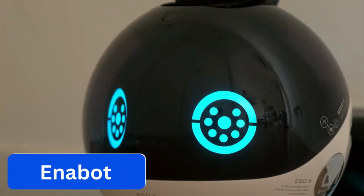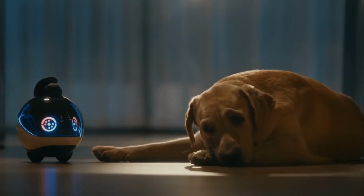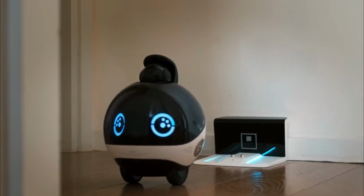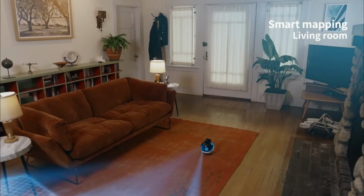Number 13. Enabot. Meet your new guardian. This little guy is a family member. You never knew you needed advanced AI technology in auto navigation. It can easily detect objects and navigate around them. It can also recognize the faces of family members, so you can be sure that your loved ones are safe.